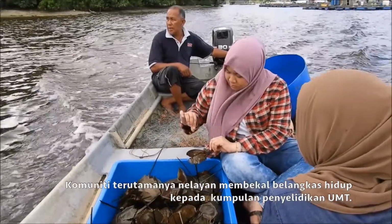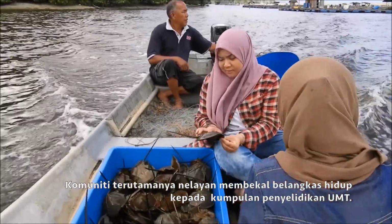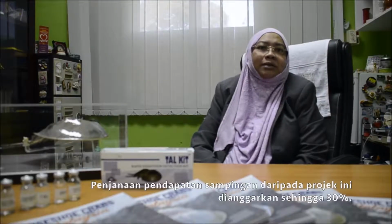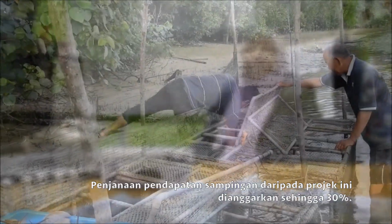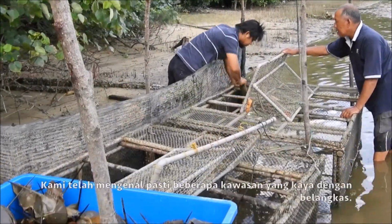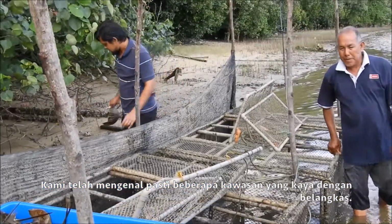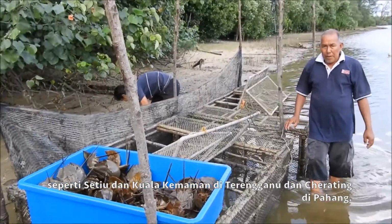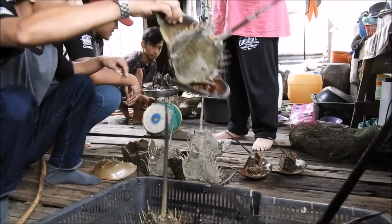Community, especially fishermen, are benefited by selling live horseshoe crabs to our research team. The side income gained from this project is estimated to be up to 30% of their monthly income. We have identified several horseshoe crab rich locations such as Setiu and Kuala Kemaman in Terengganu and Cherating in Pahang.